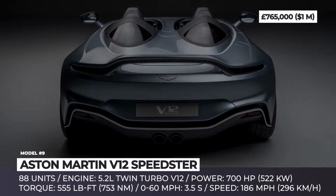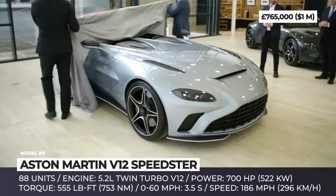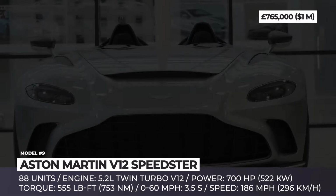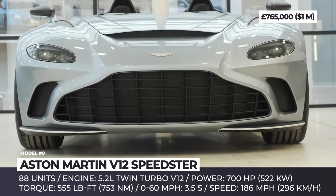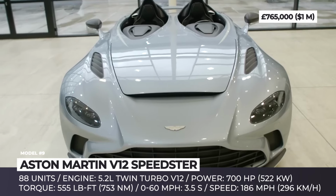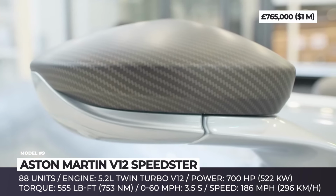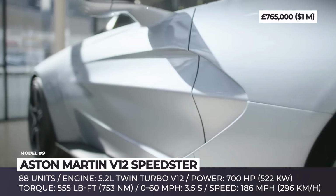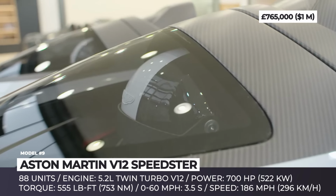Aston Martin V12 Speedster. This exposed roadster is powered by the 700 horsepower 5.2-liter twin-turbo V12 from the DBS Superleggera. The might of this powertrain is channeled via an 8-speed ZF automatic to the rear wheels via a limited slip differential. The resulting top speed indicator reaches 186 miles per hour.